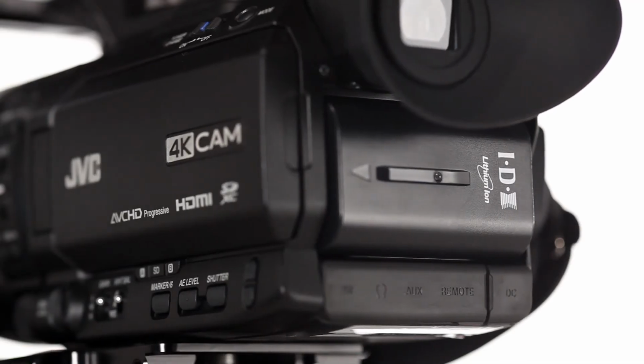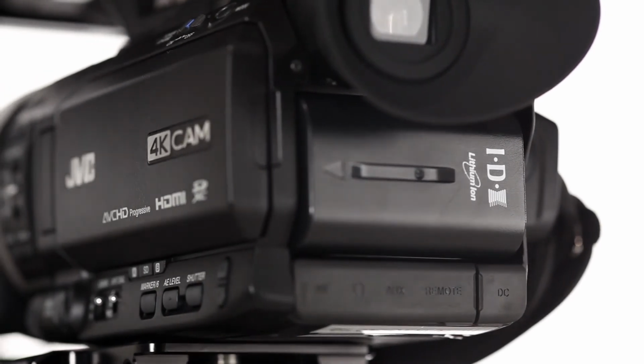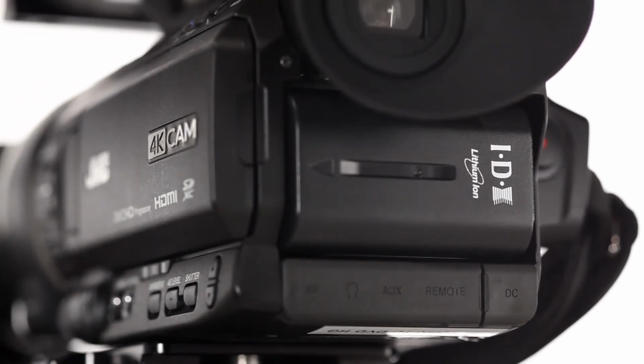Let's talk about your battery. How long does the battery power the camera? We run close to 2 hours. We also have extended life batteries as well.